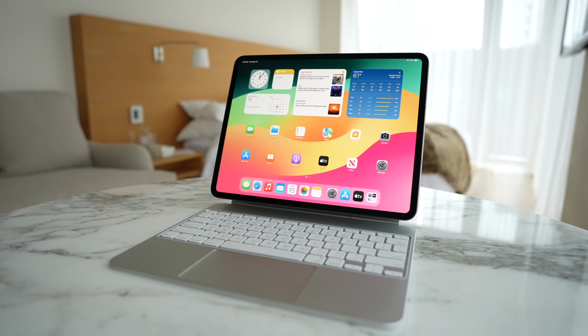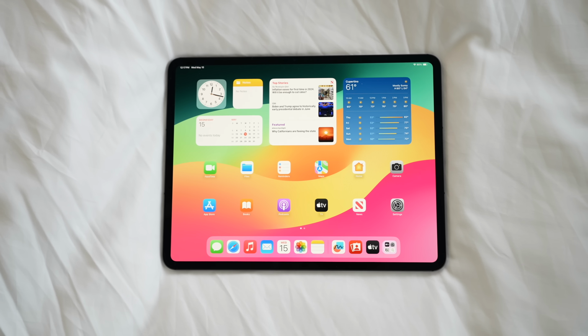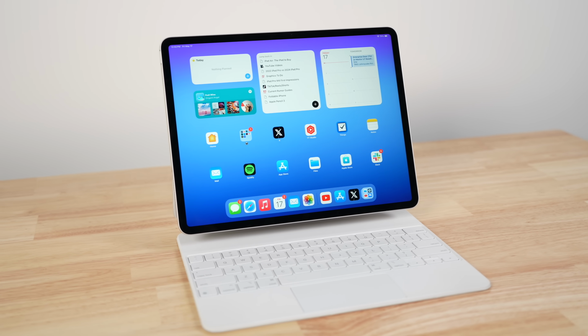The iPad Pro might have stolen the show when it was announced at the Let Loose event, but the iPad that's probably the best option for most people, it's this one right here. This is the brand new iPad Air for 2024, and in this video I'm going to go over what's new and why I think it's the best iPad for most folks out there.